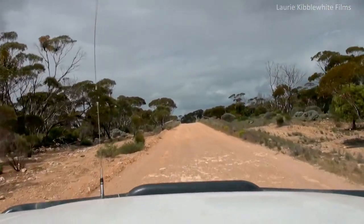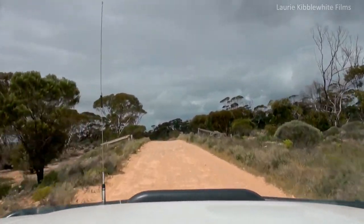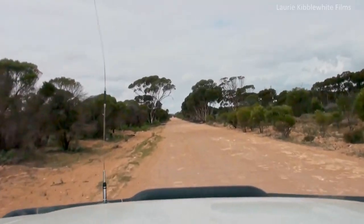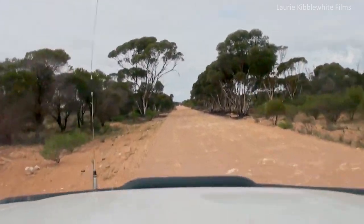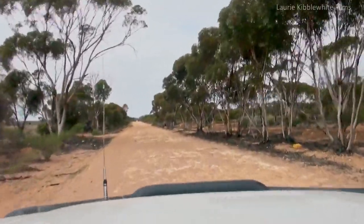Not more than a few kilometres now, mate, I'd say. Yeah, I was sort of thinking it wouldn't be too much longer, I wouldn't have thought. And all of a sudden, after all that travelling, we're in an extremely corrugated piece of road.